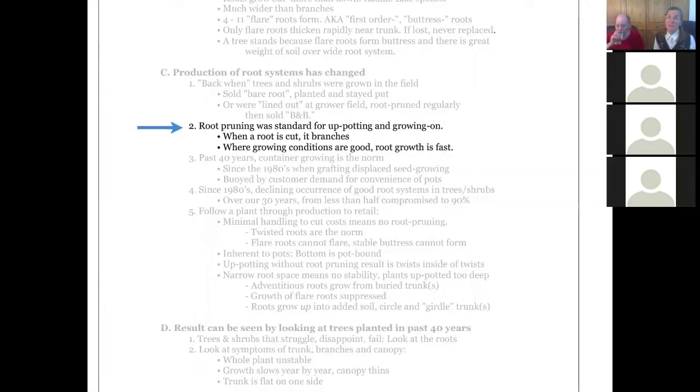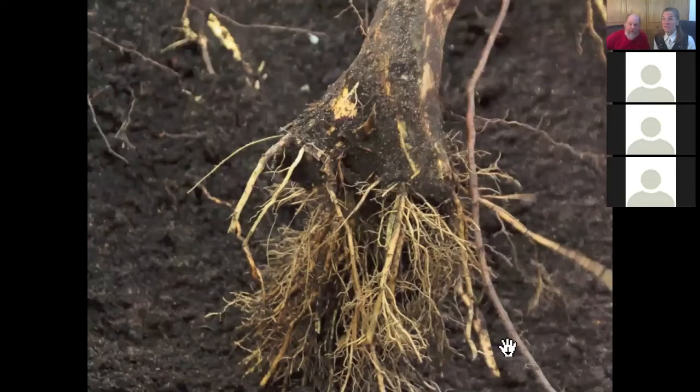But root pruning is what was done in order to make sure that roots kept growing new ends, because when a root is cut, it does branch, and if the growing conditions are good, root growth is really fast. It branches. It can branch very fast. There's that Seven Sun shrub. We root pruned it in April, and this is in August. All of that new root from a big, thick root like that.